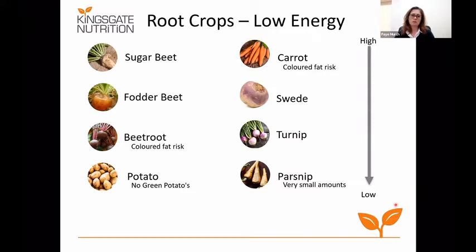So there's a couple of things to watch out for. Carrots and beetroot. These can colour your fat in your pig, particularly beetroot. If you think of the egg colourant in eggs, you get pale eggs and very dark red eggs, and that comes from a colourant which is very similar to what these products have. Potatoes, no green potatoes, and parsnips. There's a bit of a debate about parsnips, so a small amount of parsnips should be fine. Okay.